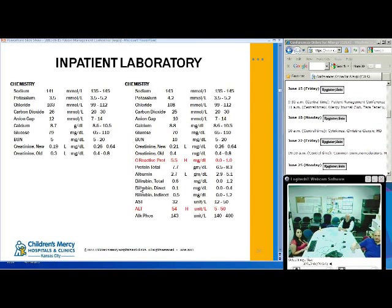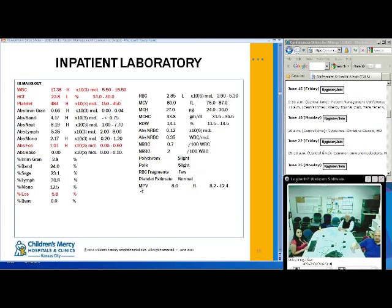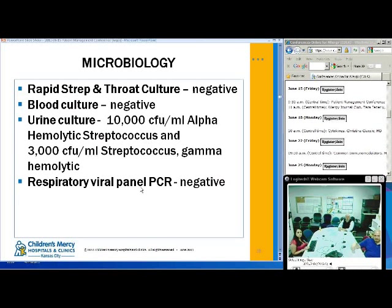Her white count actually increased to 17,000. Her hematocrit continued to drop, though it remained stable around 23. Platelets, again, still mildly elevated, but not a significant increase. Her eosinophil count increased to over 1,000, about 6% eosinophilia. Rapid strep was done in the ER, negative. The follow-up throat culture was also negative. Blood culture was negative. Urine culture had a couple of positives, but not a significant number of colonies, and it was mixed flora. The respiratory viral panel, PCR, was negative.